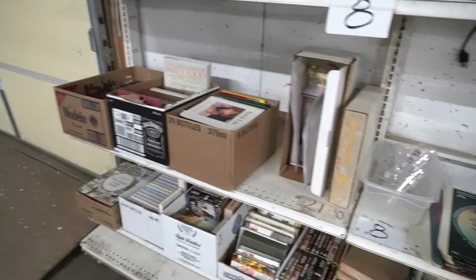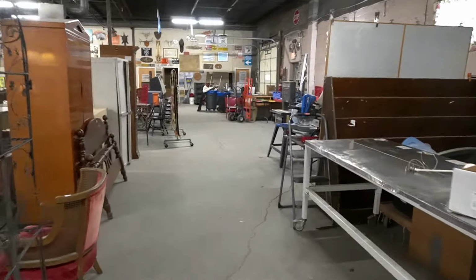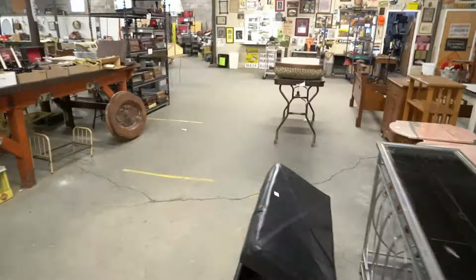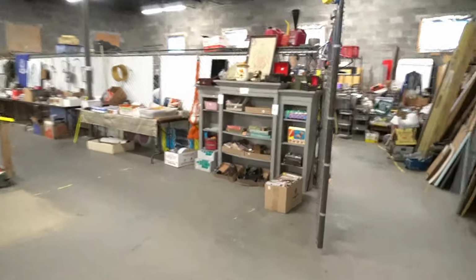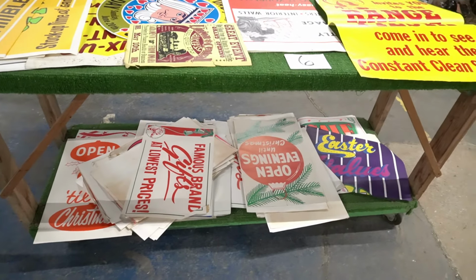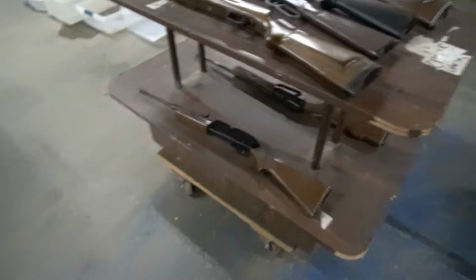And books and more over here. So I already showed you the tools. Did I? Yeah, I did. So I think that we'll do that after the furniture and then go around like that. What did I miss? Over here, I missed something. Oh yeah, I missed these BB guns and I missed these cool Christmas and holiday, like 60s, 70s posters, neat graphics. And then there is a bit of a BB gun collection, and I showed you the jewelry, I showed you that artwork over there.